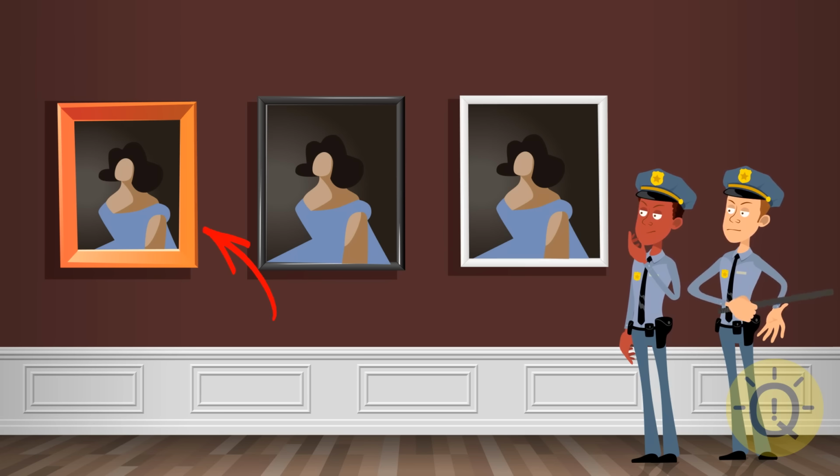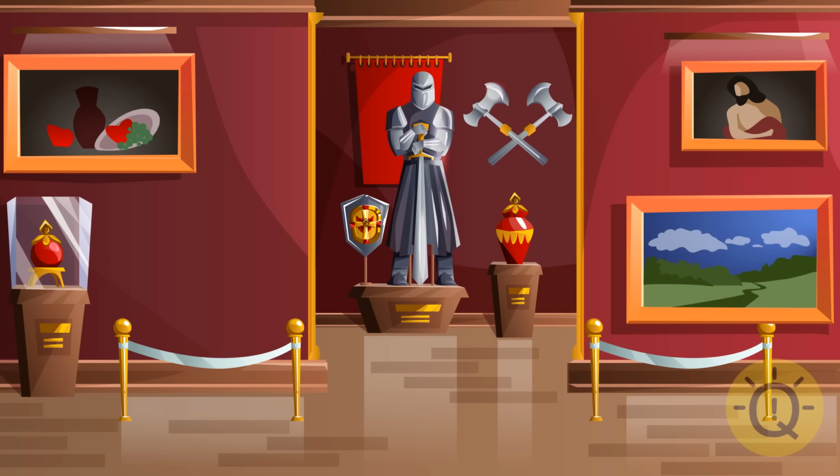It's the one with the brown frame. Take a look. All the frames in the museum are made in the same style.